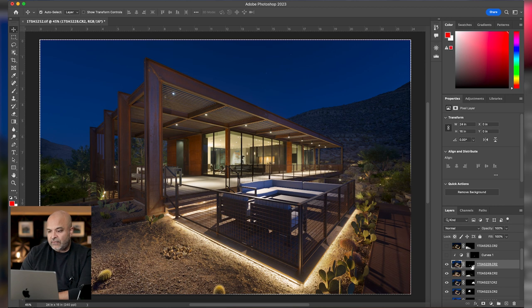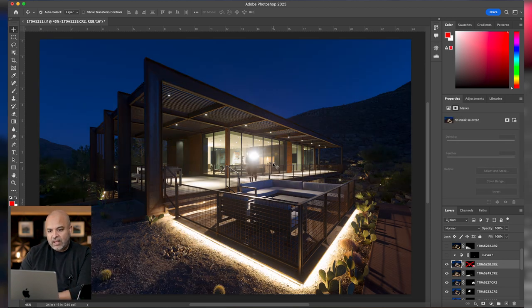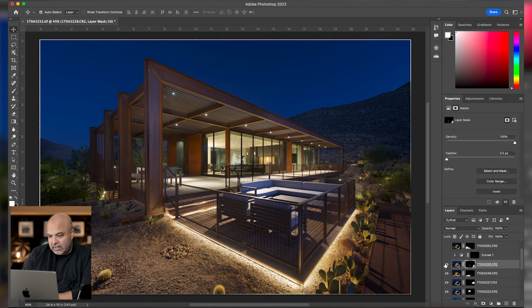Next, here's another frame to watch this. If I take this light off, I'm really liking the way that the shadows are coming off of the cactus right here. So I just brought that in. If I take that off and on, you see how it's really giving us that direction from that house, right? The light's coming from there.